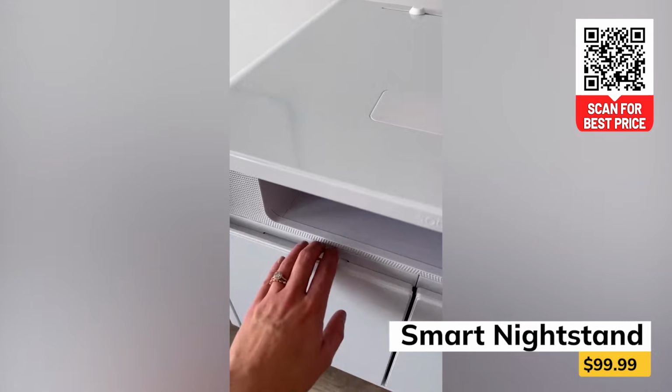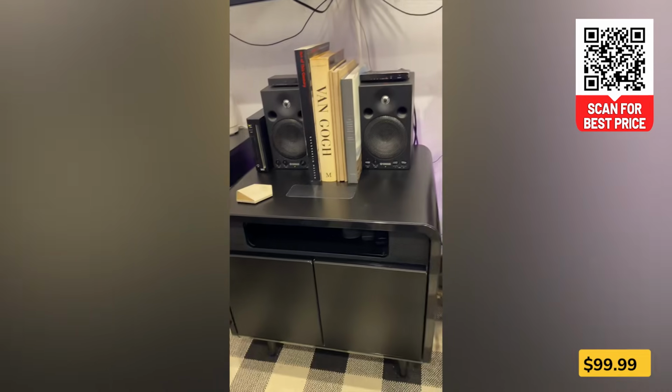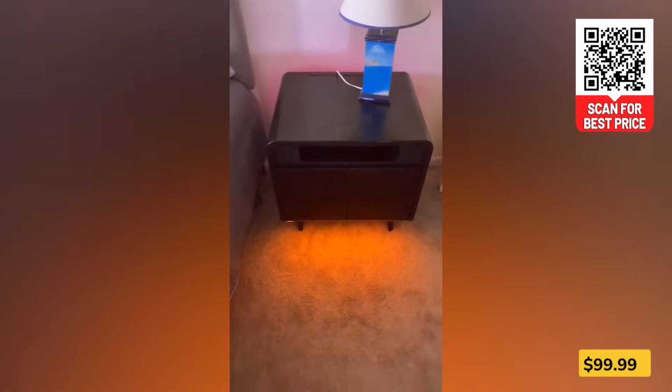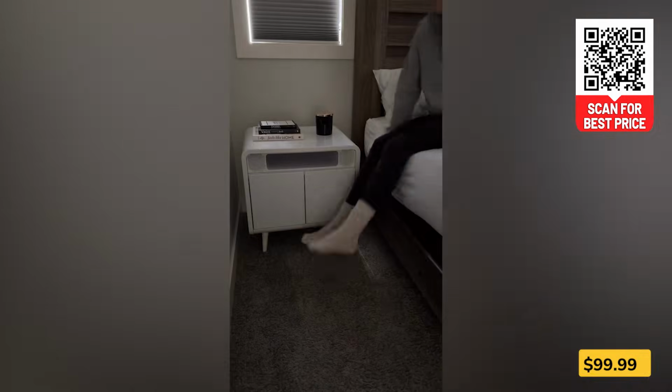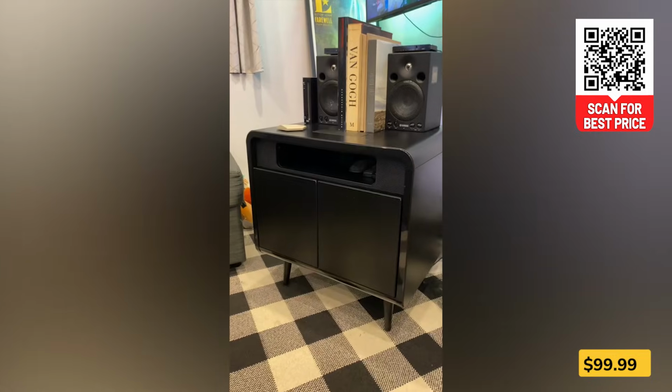Your bedside table should work as hard as you do. This modern nightstand combines smart storage with built-in charging, so your phone is always within reach. USB and Type-C ports let you power up without hunting for outlets or messy cables.